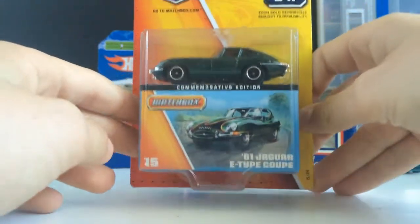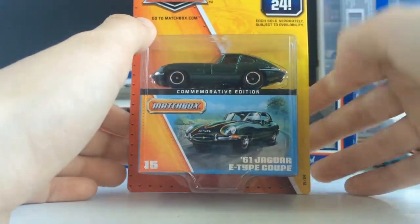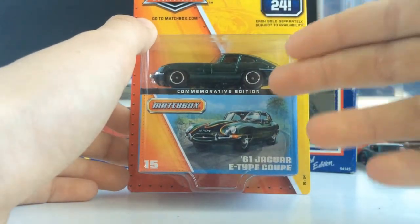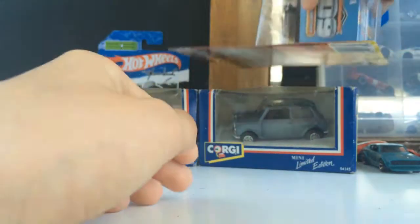This looks very, very nice. On the camera too, you can probably see, I'm looking at it now, it looks completely beautiful. Just the way the paint is and the tyres, it looks like the real thing, really. Never gonna crack this one open unless I get a second one, but that's the first one.